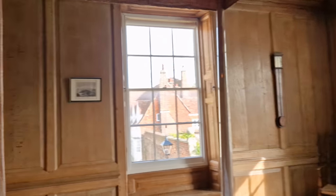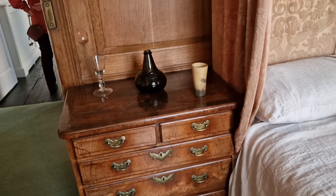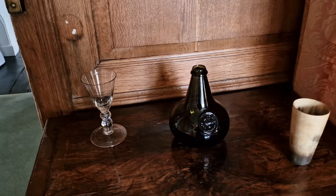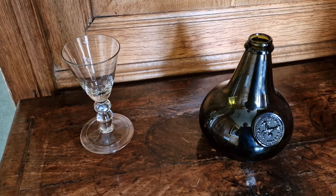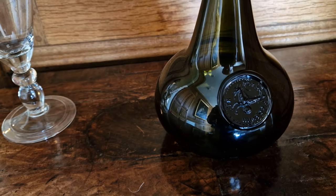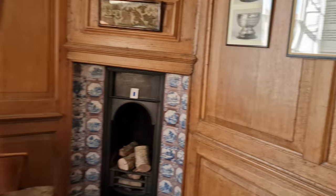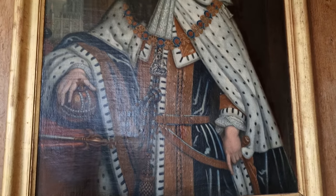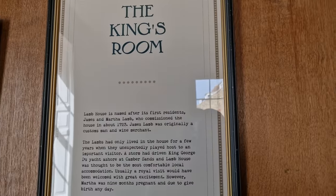Oh, wow, this one's very impressive. This is the King's Room. That's an early Georgian wine glass and wine bottle. Being the mayor of Rye, he would have had his own stamp on his own bottles, because when they were emptied, you sent them back and had them refilled. Glass bottles are expensive. George the First, Sir Godfrey Kneller. I think I may have to return to the opticians sooner or later.